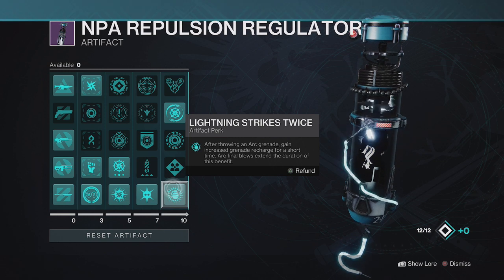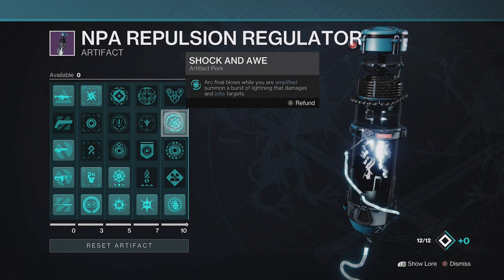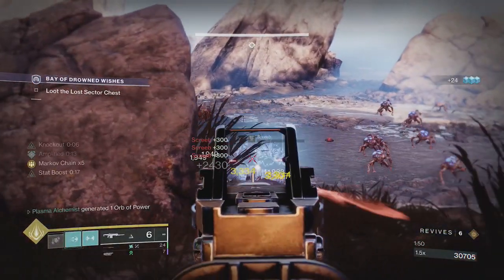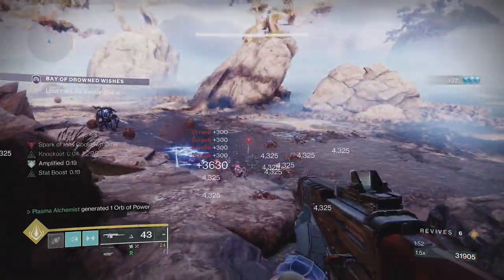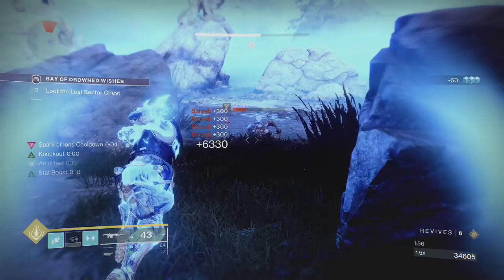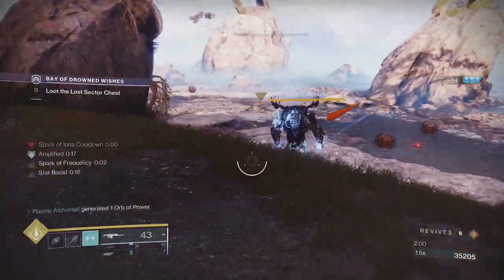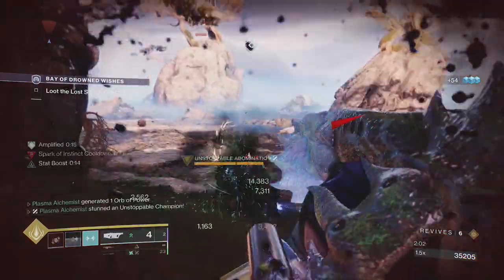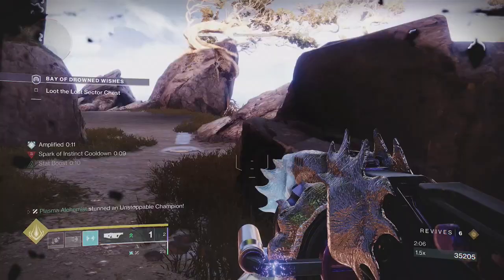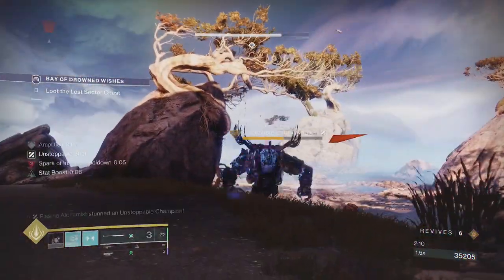In the final column, Lightning Strikes Twice will grant you enhanced grenade regen, which on arc kills increases the duration of the effect. And finally, Shock and Awe will rain down jolting lightning strikes on defeated targets when amplified, which can also stun overloads, meaning you'll have the brace and amplified arc kills as a source of these bolts. I was pleasantly surprised at how strong this build is now. Hopefully this video will have opened your eyes and convinced you to try out the newly buffed brace, as it's kinda nutty now. That's it for this video.